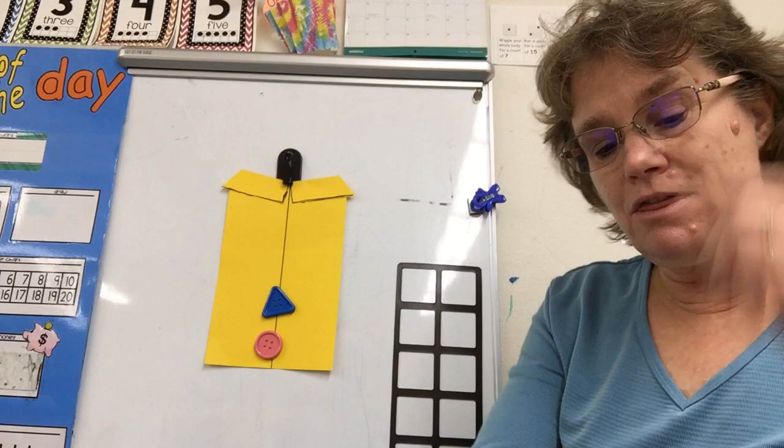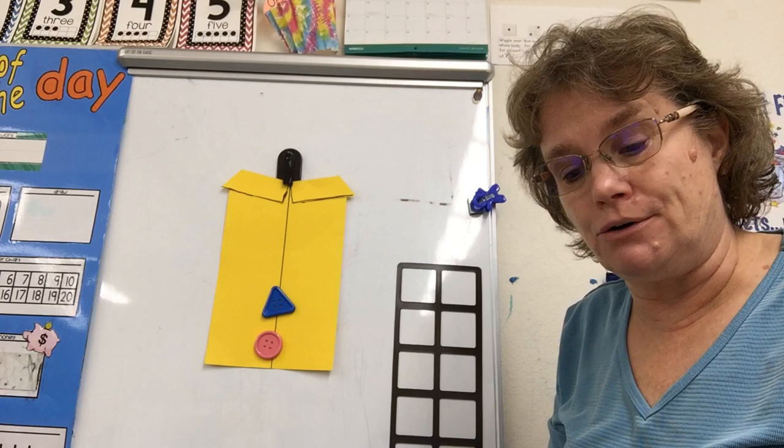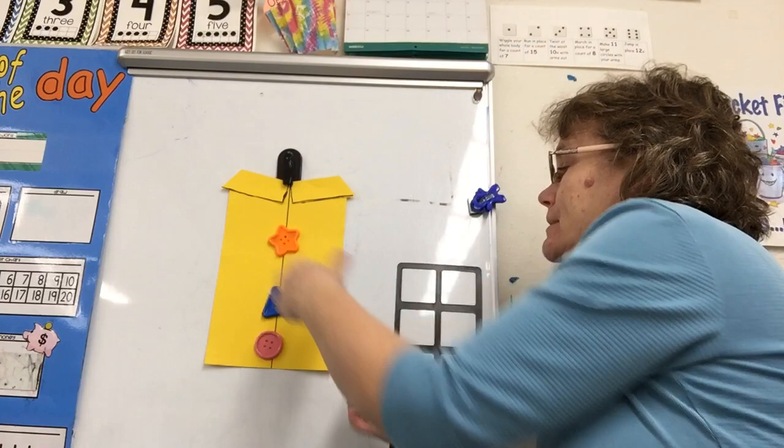The buttons aren't all round in these in your bag, so you can talk about the shapes of the buttons. And you can hide them and find them and take turns doing that. And always count. So let's count backwards now, count down.